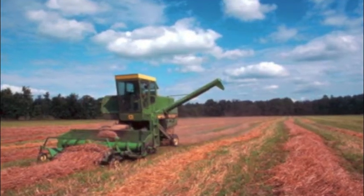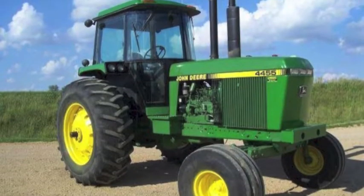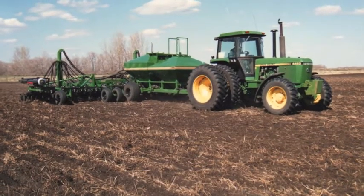In the 70s, technology continued to improve in farm equipment. Cabs were introduced, which increased comfort but were not perfect. Ventilation became an issue and cabs were loud. Tractors could be equipped with two-way radios to communicate with others working nearby.